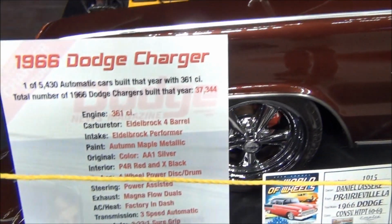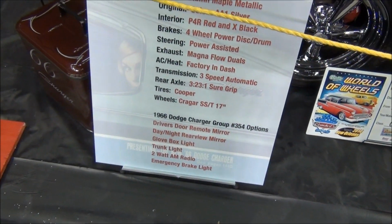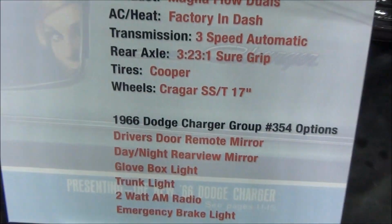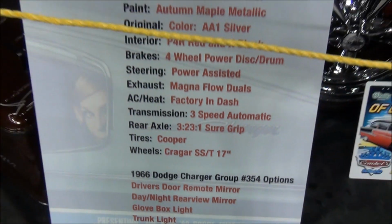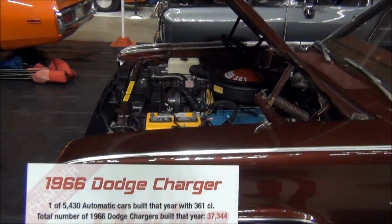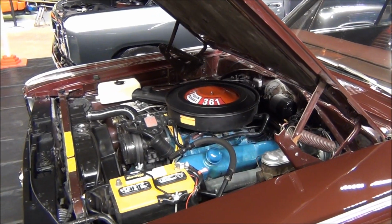Not a lot of packages back in the day for the 66. I mean, I've got it on my little sheet here. The greatest thing that came with it was a driver's remote, a day-night mirror, a glove box, a trunk light, a 2-watt AM radio, and an emergency brake light. That was about the greatest thing they could put in these cars for special devices. Other than that, it's my passion. I love it.